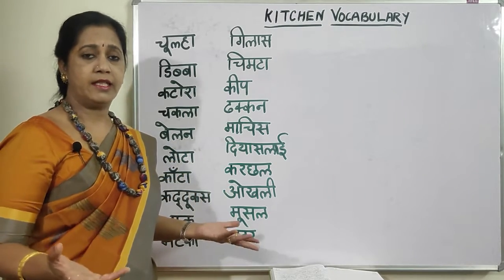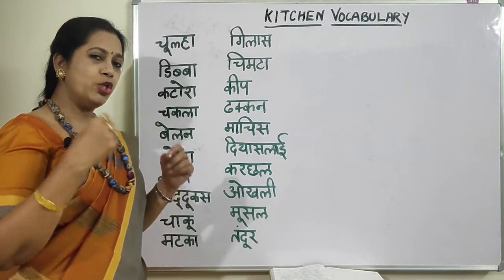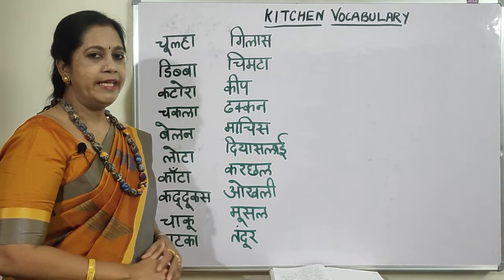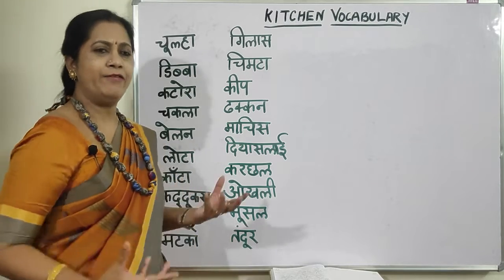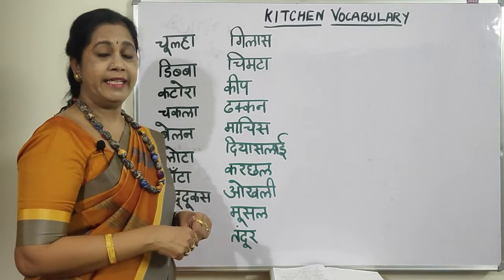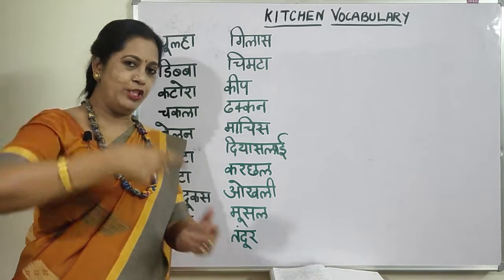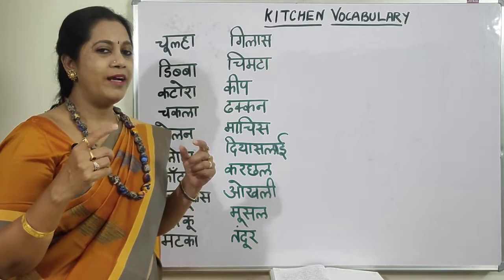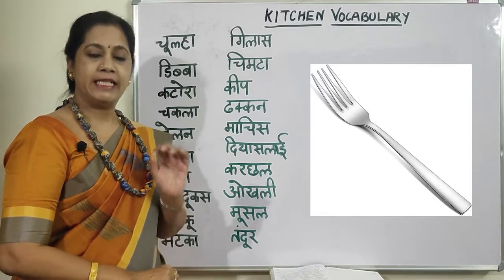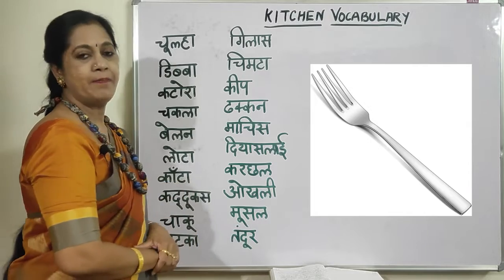The next one is kanta. Generally kanta is thorn. But here, what is the item which looks like kanta in the kitchen? Any guesses what it could be? No? In China they eat any food with what? The chopsticks, right? But in India, generally, how do we eat noodles, we turn it, roll it, and take the full lengthy noodles. How do we eat it? Yeah, correct. That is fork. Okay, fork is kanta, because in the front you see it is all with thorns, right? I mean, it looks like thorn. So that's why it is fork.